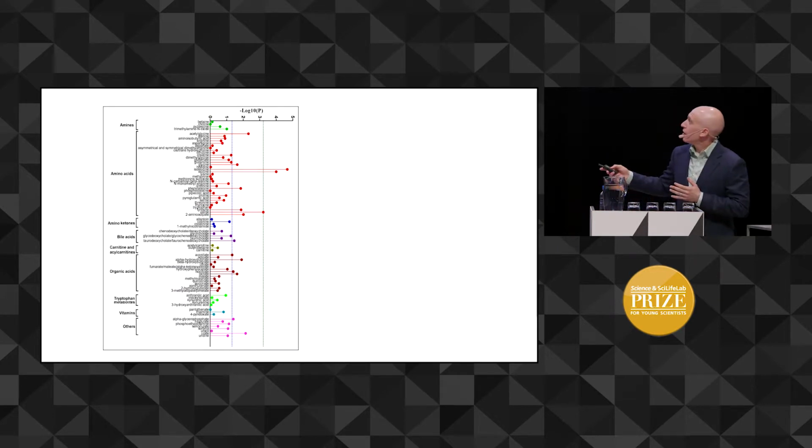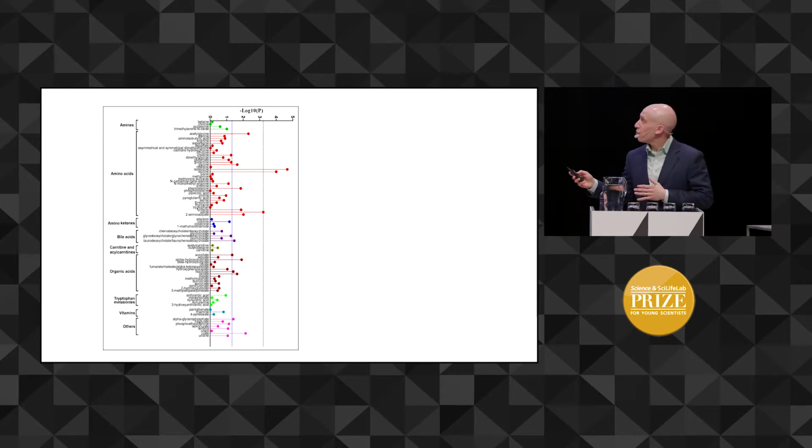And so these are the data. The metabolites we looked at are on the left-hand side, and they're not that important to read in detail.